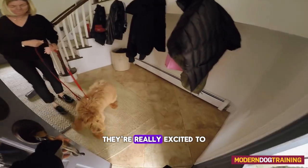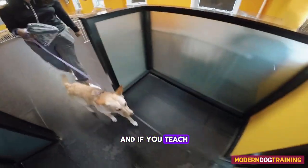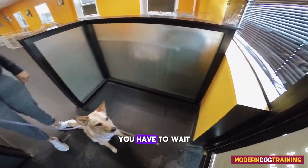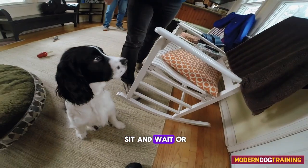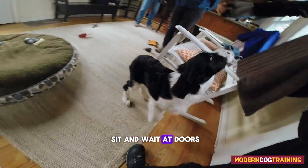A lot of times they're really excited to get through the door and they're jumpy and they're trying to get through the door. And if you teach them that when you get to the door, you have to sit and wait or the door will shut, guess what's gonna happen? They're gonna learn to sit and wait at doors.